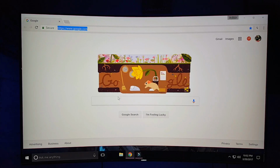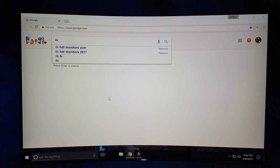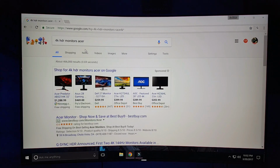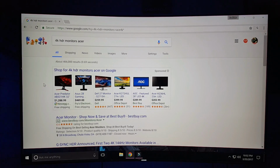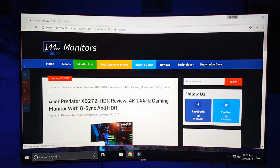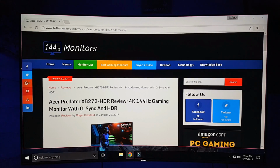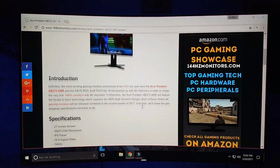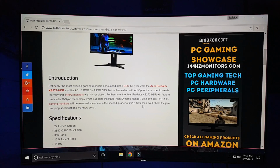Let's go to, for example, Acer. So there are new monitors coming out pretty soon, and one of them I've been looking around at. This Acer is going to be a beast. Where is it? This one, the 144 hertz monitors. Now this monitor is going to be awesome. Acer Predator XB272 HDR. This one is a 4K 144 hertz gaming monitor with G-Sync and HDR. Now, the difference between this TV and one of these monitors, first off, is the price.